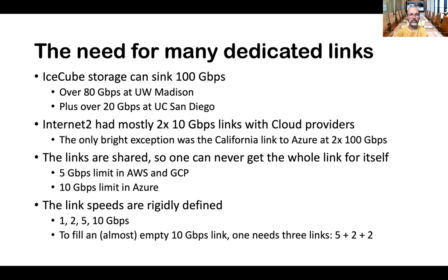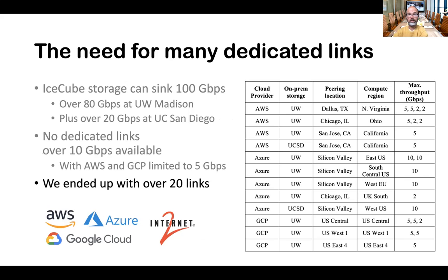And on top of that, there are fixed limits of how much you can get out of them, which is 5 gigabits per second on Amazon and Google, and 10 gigabits per second on Azure. And you cannot just pick any random bandwidth limit. It's rigidly defined. It's either 1, 2, 5, or 10 gigabits per second. So to fill an almost empty 10 gigabit link, you actually need 3 links, 5 and 2 gigabit per second links. So we ended up with over 20 links in the end. Azure was okay, but we really needed a lot of links to get all the bandwidth we could to Amazon and Google. And you see all the links listed there in the table.